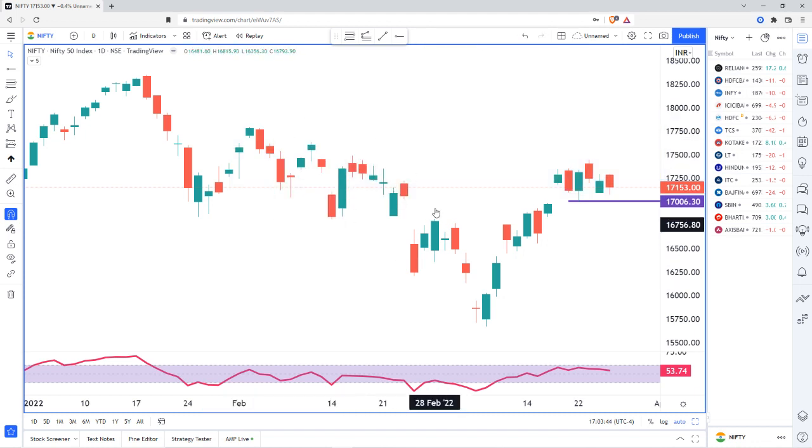I don't have any quality zones nearby here, so we'll look at the individual stocks that make up the Nifty to help us out there. But overall, this is looking pretty weak, and there's not much to hold us up. We're dropping all the way down. Now, there may be some pauses along the way.